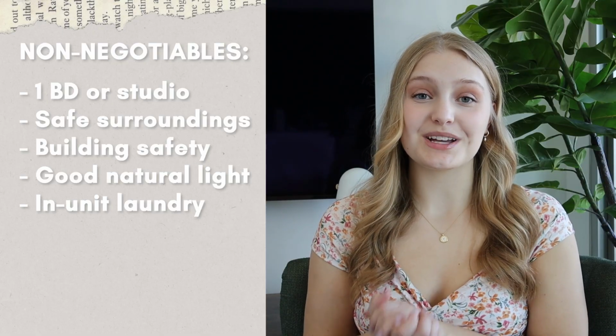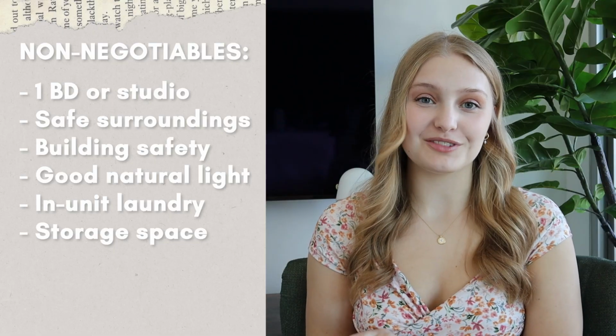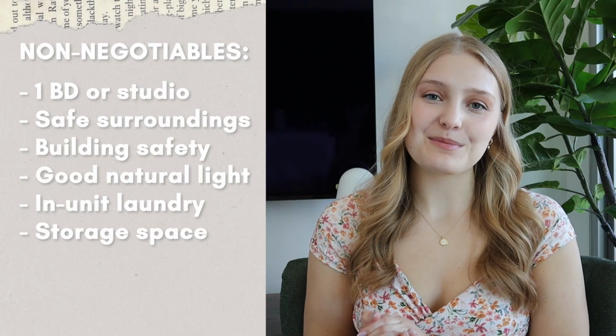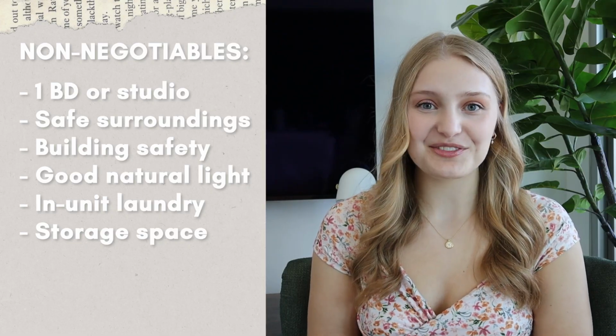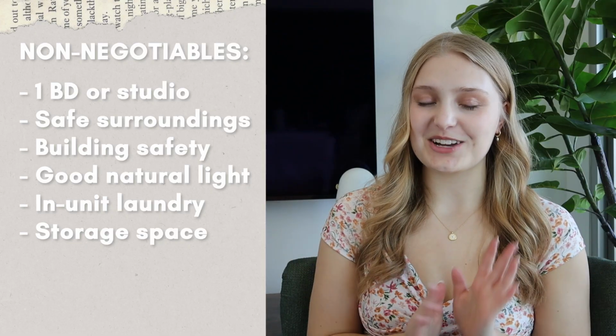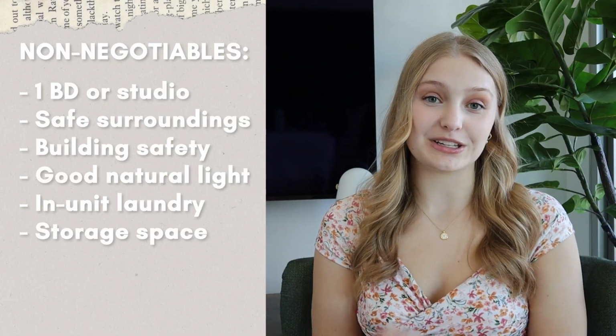Another important thing for me was storage space. If you guys have seen any of my moving in or moving out vlogs in the past, you know that I'm a habitual overpacker. I have a lot of things. I have a lot of stuff. No matter how hard I try and convince myself that I don't have that much stuff, I definitely do have that much stuff, so storage space was really important for me.